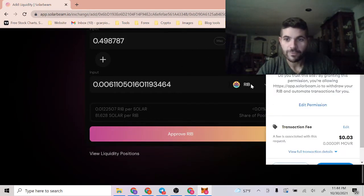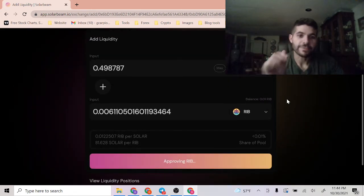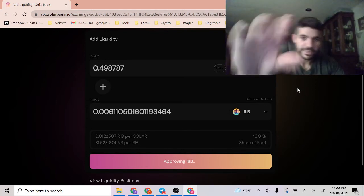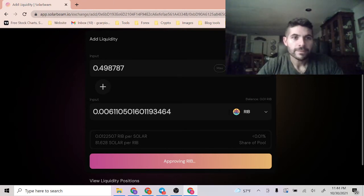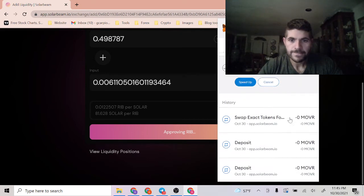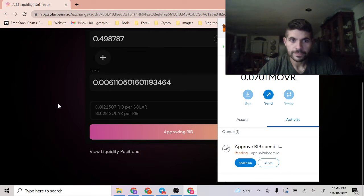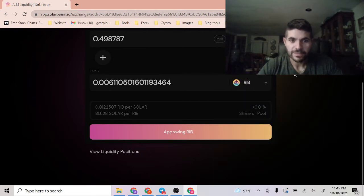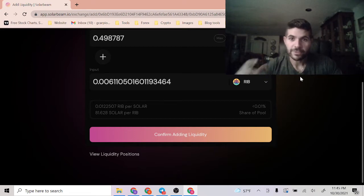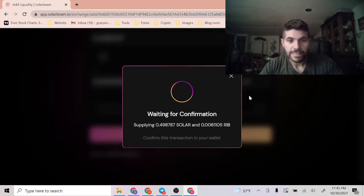Approve RIB. So you have to approve. I haven't done this pool before, so you have to approve it, and then confirming the approval. And then once you approve it, you have to actually submit the transaction to turn these 2 different tokens into 1 token. There's not much I can do right now, aside from just wait the 20 seconds or so it's going to take. All right, boom. So now turn those 2 tokens into 1 token that represents those 2 tokens, right? That's what we're doing now.